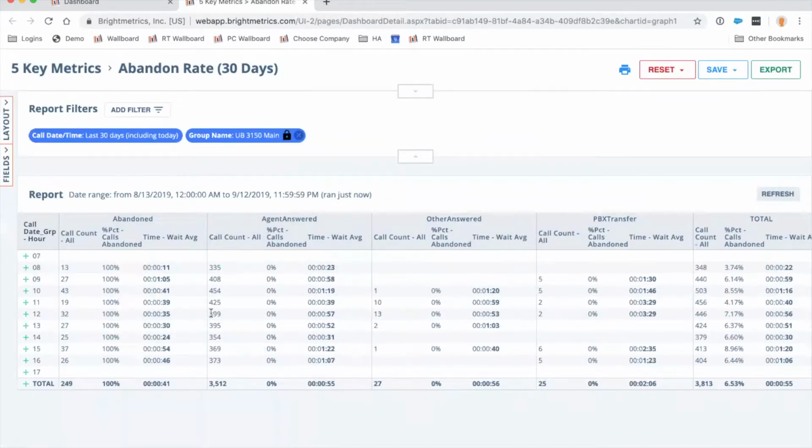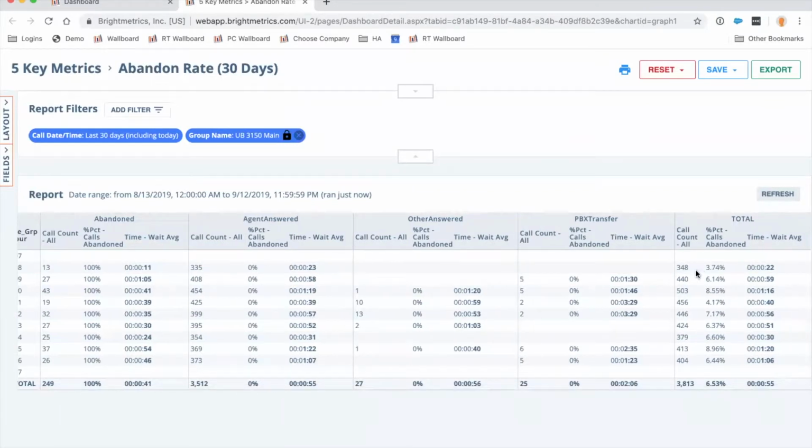Let me kind of dissect for you what this report is that I built out. If we look over on the right-hand side, I can see that over the last 30 days, this group is at 3,813 calls. Of those calls, they have an average abandon rate of 6.53%. And I can see that their average queue time, wait time, is 55 seconds. Now, this particular group on average is doing well. They're in the right abandon rate zone. That's partially because they use Brightmetrics. That's a shameless plug there, but they work a lot to optimize these things.